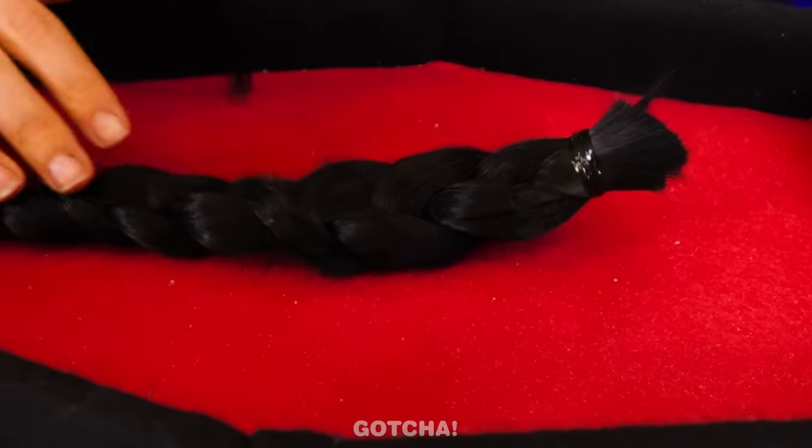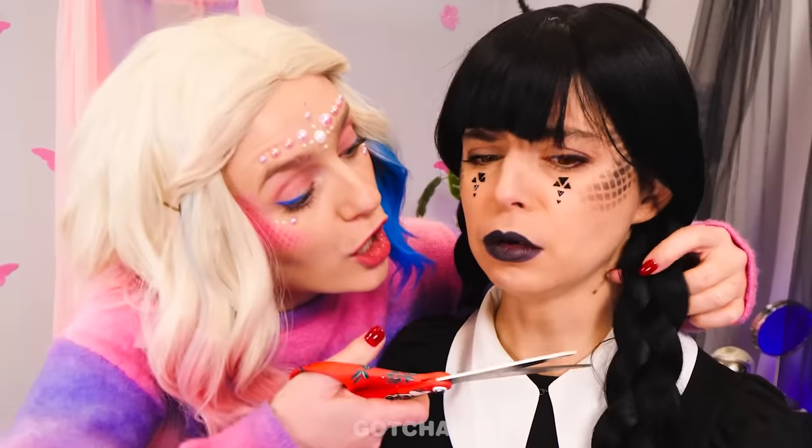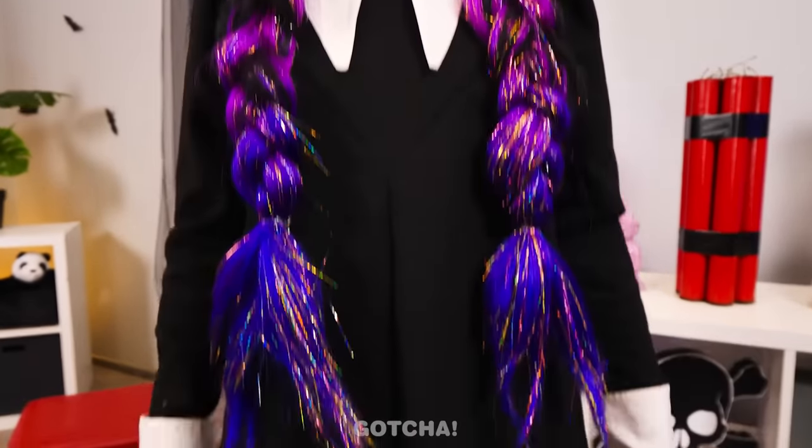My dear, beautiful braid. You will be missed. She is at peace now. I know how to help you. I'll cut off your other braid as well and replace them with mermaid ones. What? Gross. I can't believe I have colors in my hair.